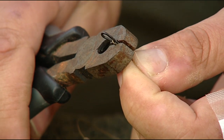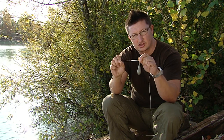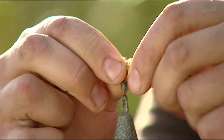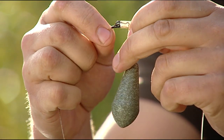This stiff material is quite easy to crimp, and that's crimped round a little product there called a link loop, which makes it very, very strong, much stronger than tying a knot, and it's very simple to do as well. And then that's attached to a link loop which pulls inside a lead clip there under just a little bit of tension.